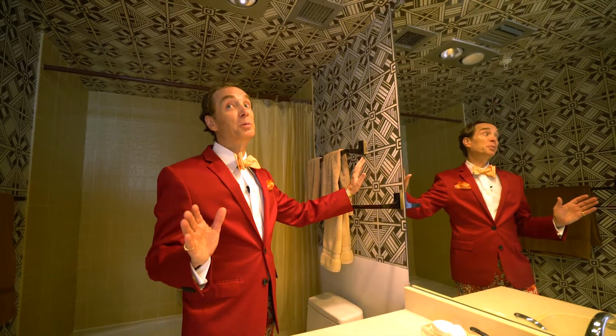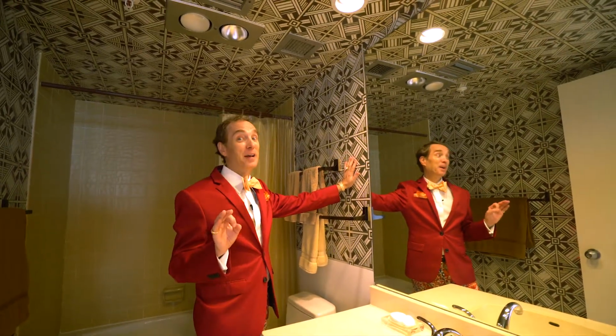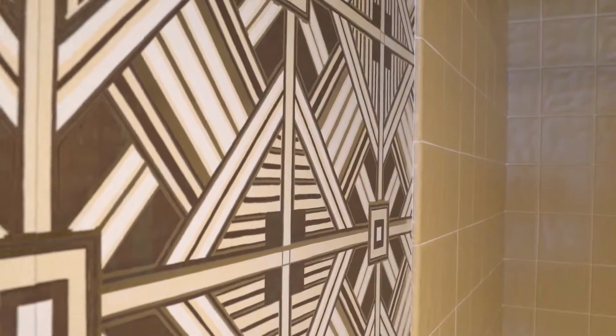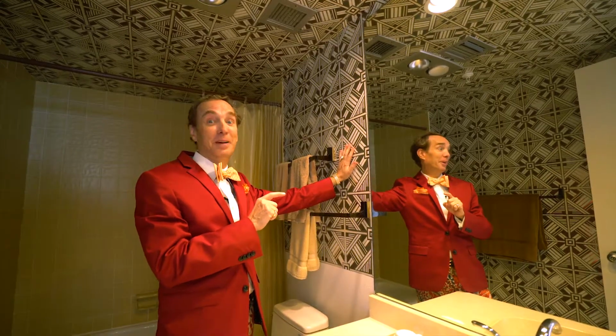I really can't say too much about this wallpaper, but it's so old and so bad that it's actually fabulous, and I think it's back in style now. It's retro, deco, 80s wallpaper with Mylar. Fabulous.